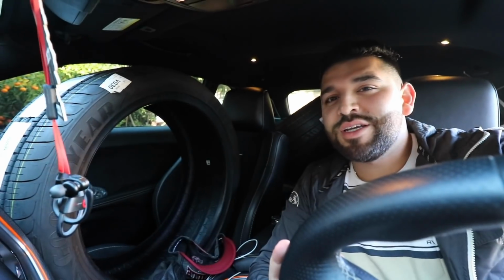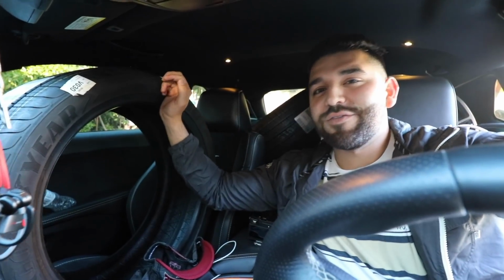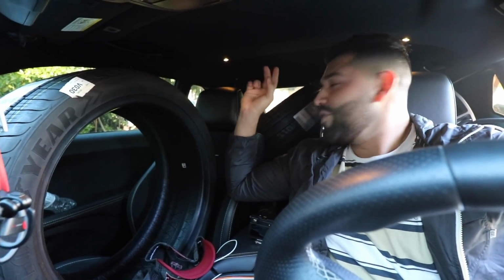So we got all the wheels and tires in here except for two. I will have to make a second trip. There's just no way this is gonna work otherwise, but here we are. Got one tire chilling in the front and then another three in the back along with two rims. We're gonna go ahead and head over to the tire shop, drop these off, and then go back and get the other ones. Oh man, it's gonna be a fun day.